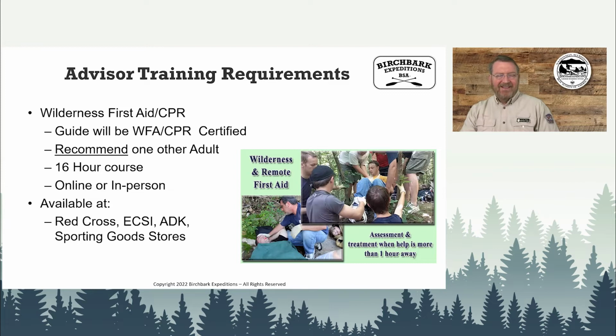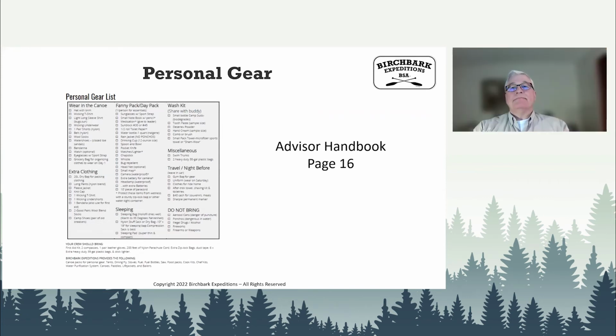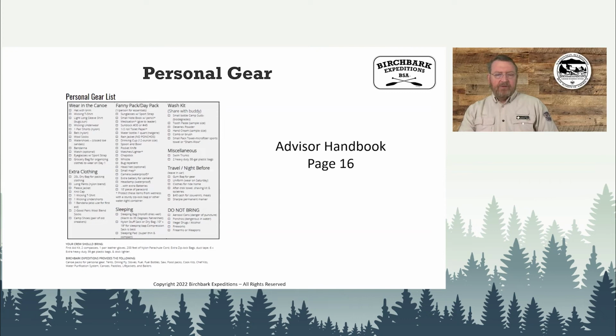All right. So one of the other areas that we always get a lot of questions on is, what kind of personal gear do we need? We've got a roster of personal gear on page 16 of the Advisor Handbook. It's very detailed, and goes through what equipment you need in the base camp and what you need to take with yourself in the backcountry. Probably the one biggest question we get is, how big of a dry sack do we need? And by the way, that's 20 liter. You should jot that down. Or two smaller 10 liters.